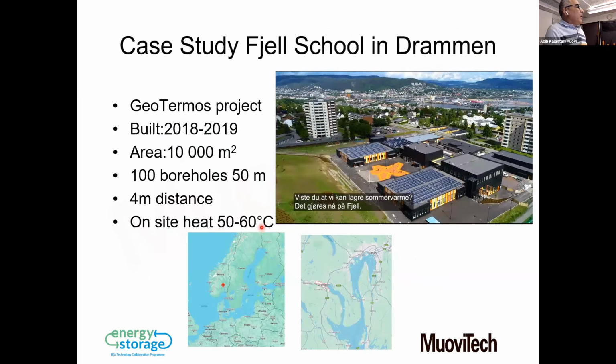We managed one case study in Norway. There is one school in Drammen. Here you can see the location of the city of Drammen, which is very close to Oslo. And in this picture, you can see the overview of the school.